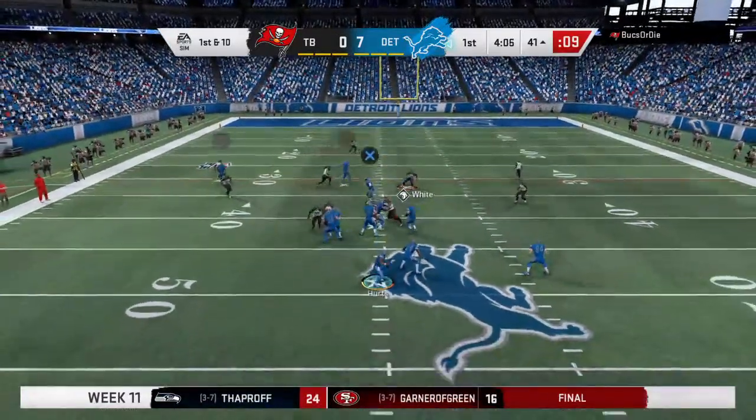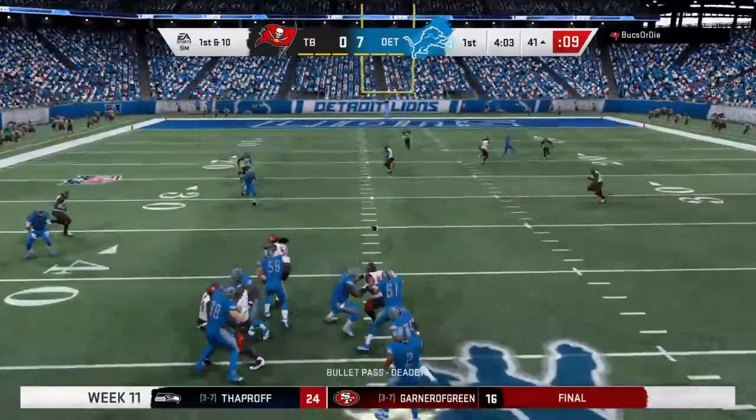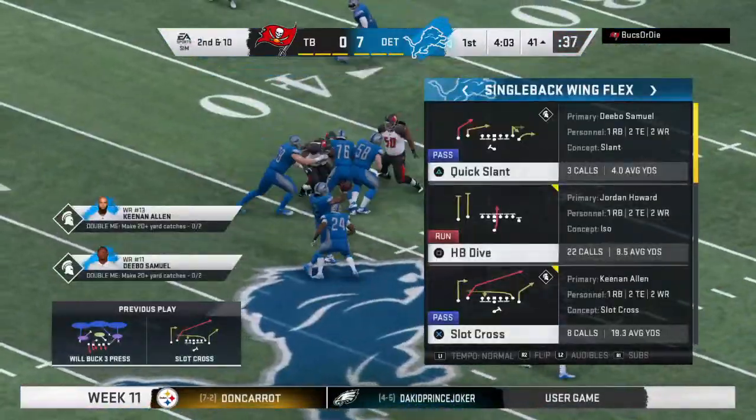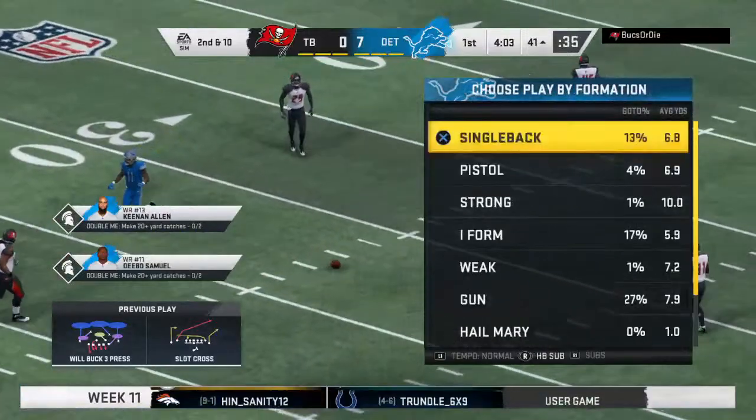They'll look to throw now on first down. And he rifles one incomplete. Deebo Samuel was the intended receiver, but it's going to be 2nd down.